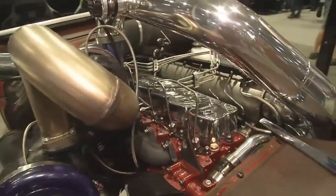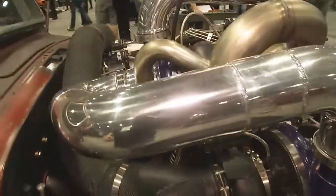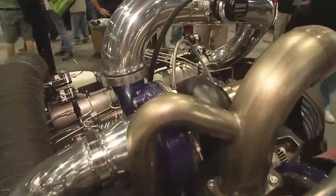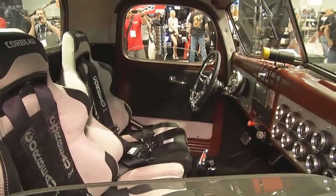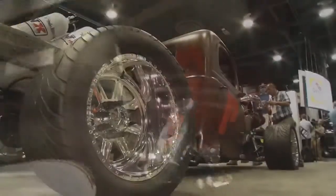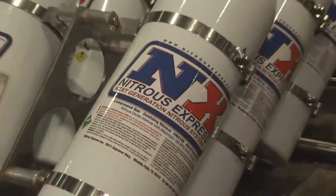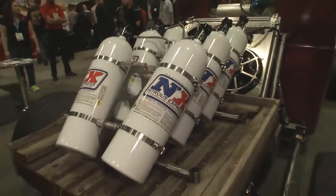And this is all mechanical. This is a 12-valve, 6-cylinder Cummins, and it hasn't had any nitrous put through it yet. Like you see all those nitrous bottles in the back? That's coming very shortly, but it is direct injection nitrous. It's already dynoed at over 1,200 horse. Can you imagine what it's going to be like when they get the nitrous put to it?